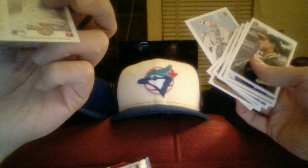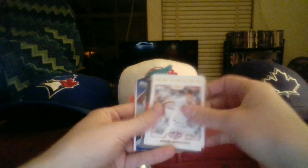John Kruk, I read it as Krunk, so I got confused. Gary Sheffield, non-rookie. Okay, so the cool cards were as follows: John Olerud, Jeff Francoeur, because I like Jeff Francoeur, Erik Bedard, and Ivan Rodriguez, numbered to 2,199. Darren Fletcher, I just feel like I know that name.